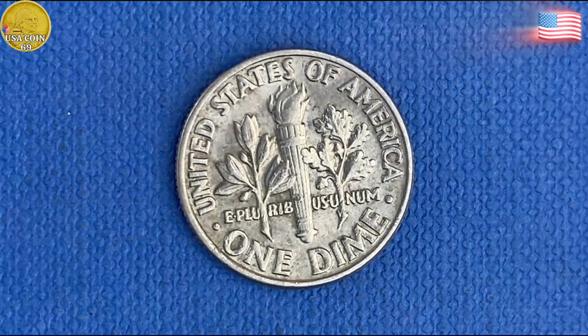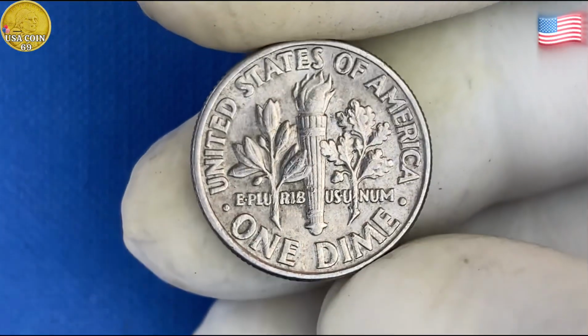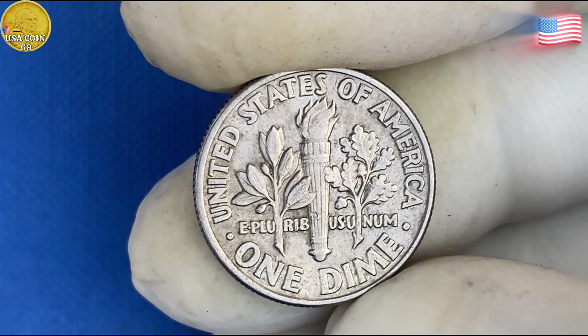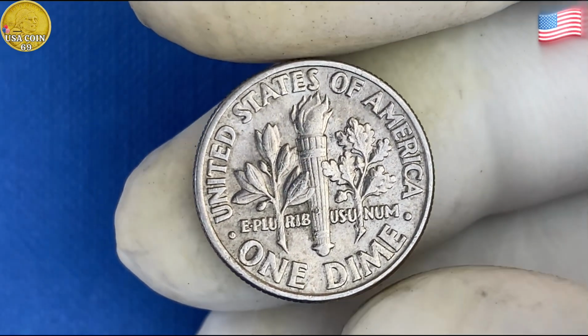If you've ever wondered how a common coin can reach such impressive value, stay tuned, because by the end of this video, you might look at your change a lot more closely. The Roosevelt dime, named after Franklin D. Roosevelt, has been a staple of American coinage since 1946.